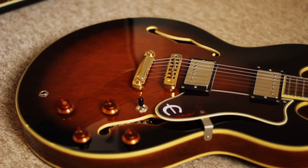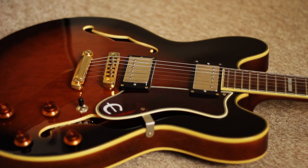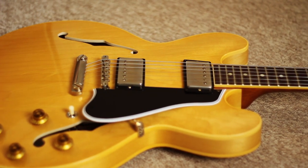The Sheraton has a polyurethane finish and the Gibson has a nitro lacquer, so the Gibson is going to breathe and vibrate a little bit more freely. You're going to hear both these guitars with no added EQ. Stick around all the way through because I'm going to play everything from soul to blues, Americana and more, so we can really hear what these guitars do, and I'll share my thoughts at the end. Let's start with some clean jazz tones.